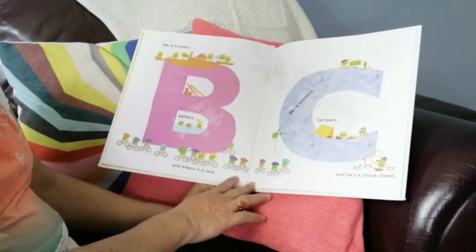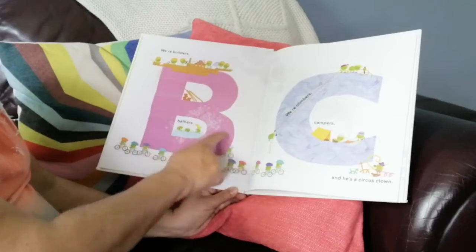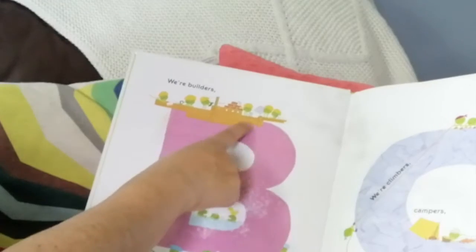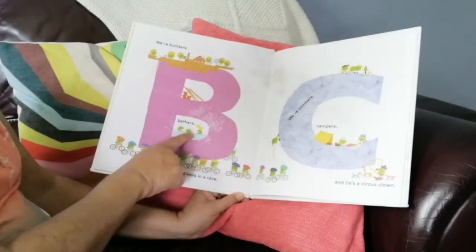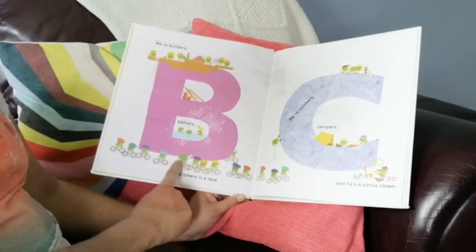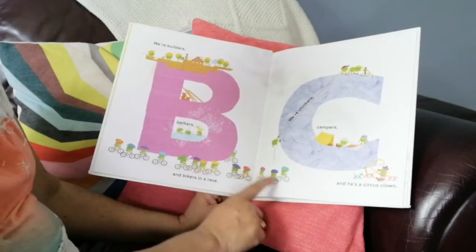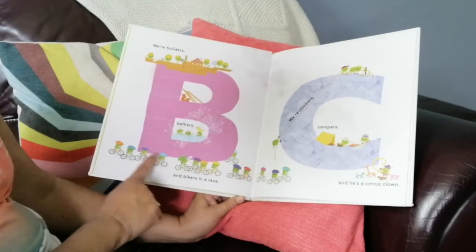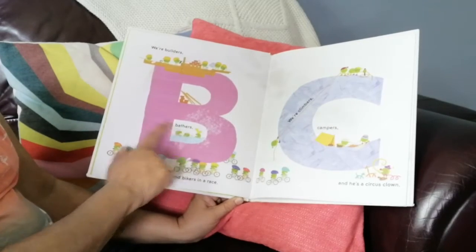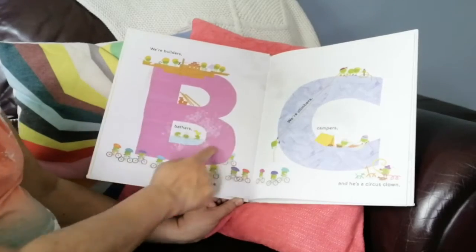And after A, which letter comes? B. Right? We are builders. Look, they are building a structure here. Bathers. Taking bath here. And look at the big lion here. And bikers in a race. So they are in a race. All the peas here on bikes. So builders, bathers, bikers. Start with letter B.